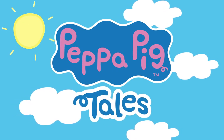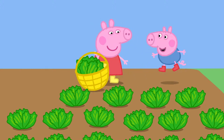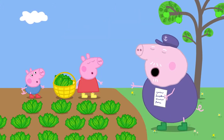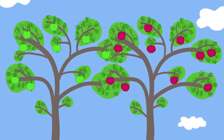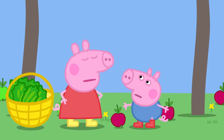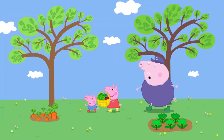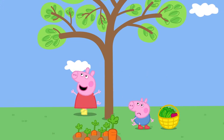Peppa Pig Tales. Found one! That's a big one. Granny Pig has asked Peppa and George to find some fruit and vegetables for lunch. First on the list is a fruit that can be red or green. What do you think that can be? George, we don't have time to eat. We have to find fruit for lunch. An apple. They can be red or green. Next, we have to find a long vegetable that is orange and crunchy. I know. Rebecca Rabbit always brings carrots to playgroup. They are long and orange and crunchy.